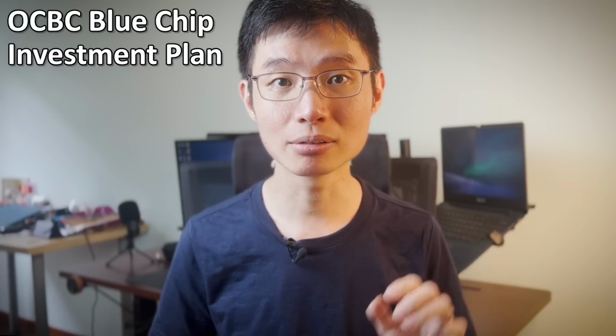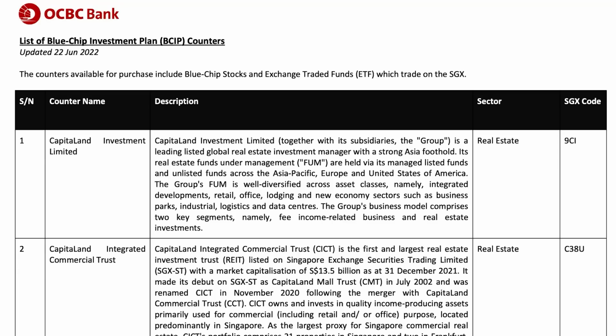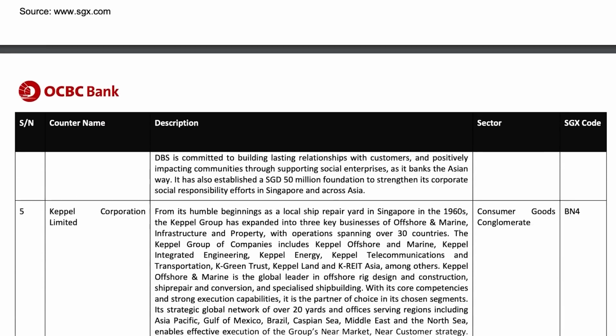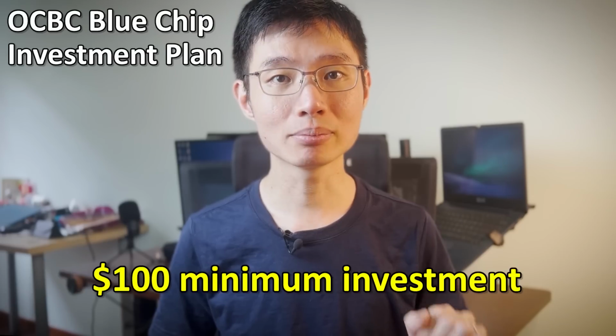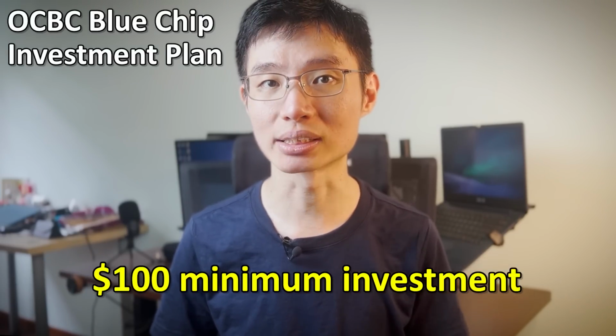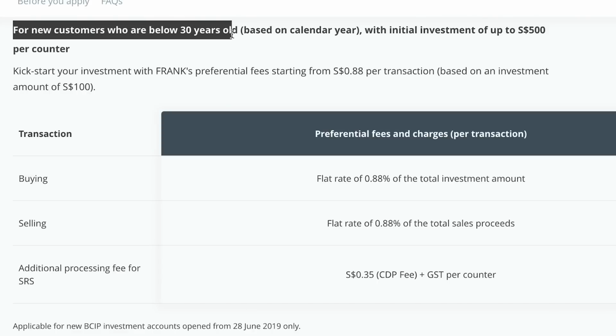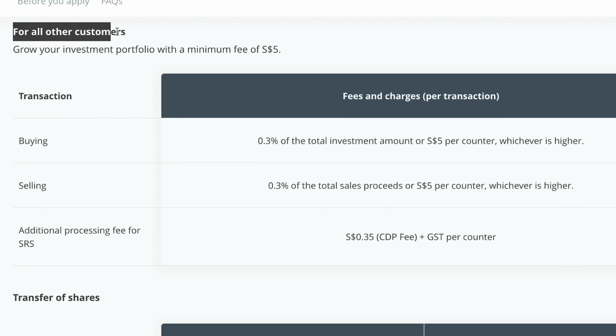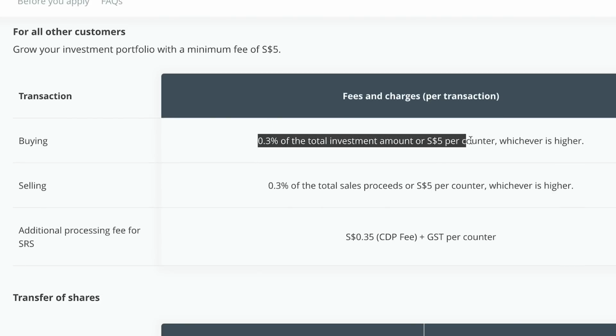Lastly, OCBC Blue Chip Investment Plan. As the name suggests, under this plan, you can only trade 21 Singapore blue chips and ETFs. Minimum investment starts at $100. As for the fee, if you are below 30 years old, the fee will be 0.88%. But if you are 30 years old and older, it will be a 0.3% fee with a minimum of $5. So those are the platforms which support Auto DCA.